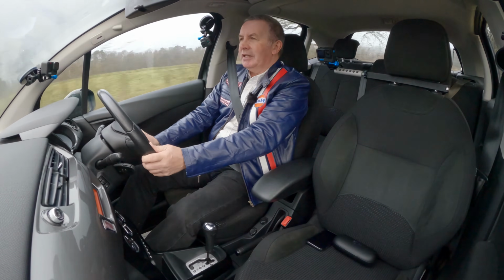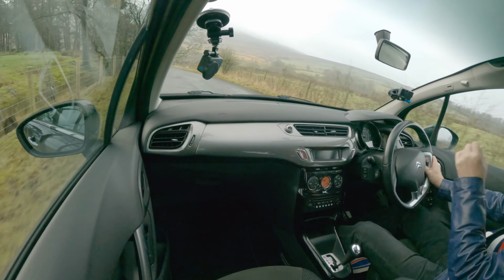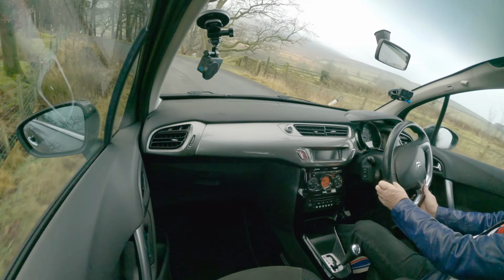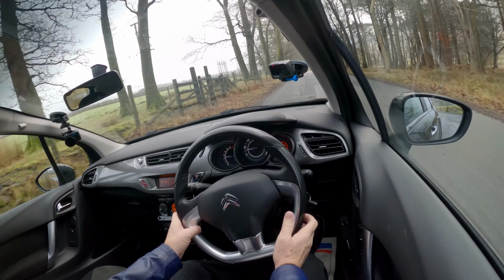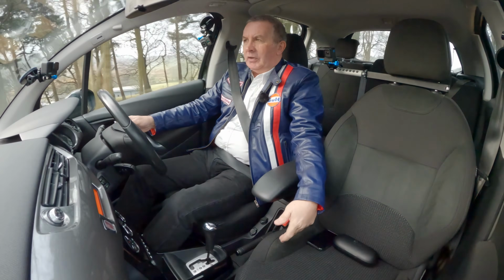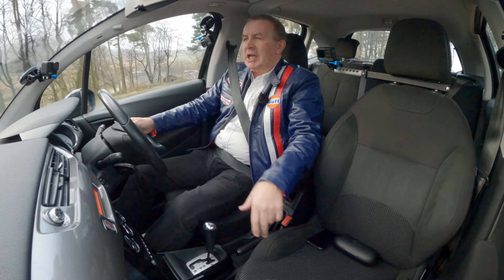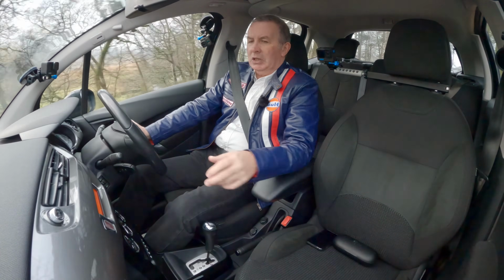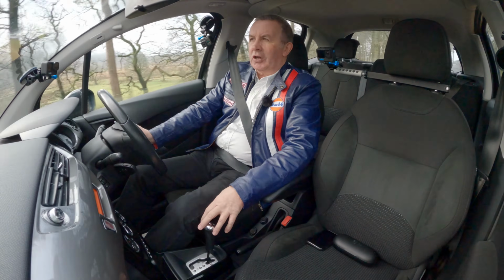There's nice steering, brakes are good. I've got plenty of room. The seats are sports style seats. Again, you've got the Alcantara on the hard wearing bits, the front here and the sides where you're getting in and out, and then this kind of laser dot cloth.